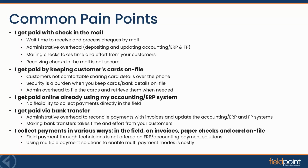Getting paid with an existing card on file is a fast and convenient way to get paid in a timely manner. However, it's not always easy to get your customers to provide you with that information.